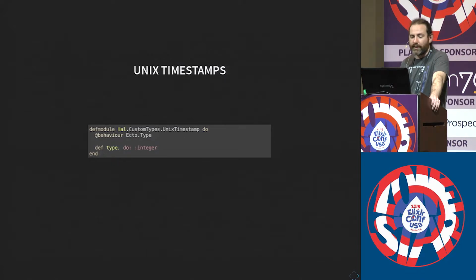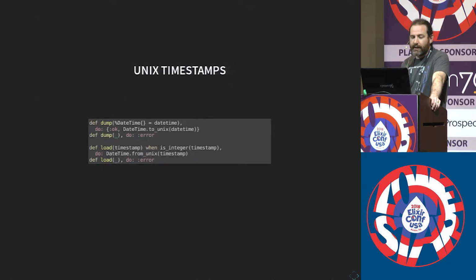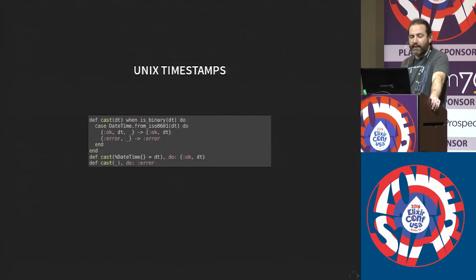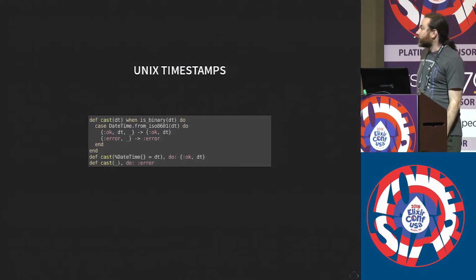introduced a custom type for Unix timestamps. Again, it implements the Ecto type behavior. The underlying type is an integer. Dump and load are just date time to and from Unix. And again, the only interesting part here is the cast method. Cast takes a date. First clause takes a string, assumes it's an ISO 8601 string, a standard timestamp, and converts it to a date time. It accepts an incoming date time and passes it through unaltered, and otherwise it errors.